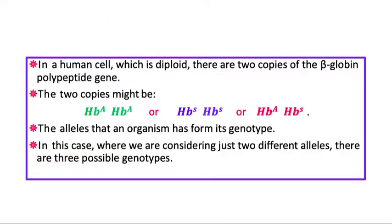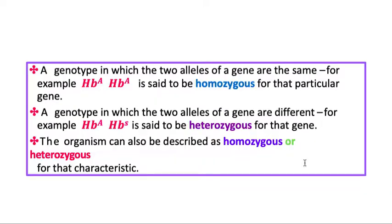Okay, in a cell, which is diploid, there are 2 copies of beta globin. The 2 copies might be HbA and HbA, or HbS and HbS, or HbA and HbS. So the alleles that an organism has form its genotype, and in this case we are considering just 2 different alleles. There are 3 possible genotypes, right? Because you could get this gene from mom and this gene from dad, or you could get the other gene from mom and the other from dad, or you could get a combination of the 2, one from mom, one from dad, right? So there are 3 different possible genotypes, even though we're only considering 2 different alleles.